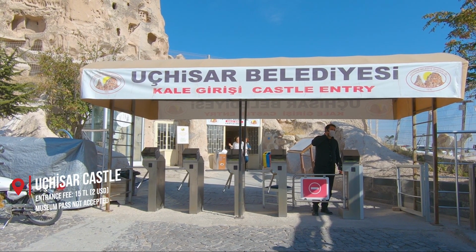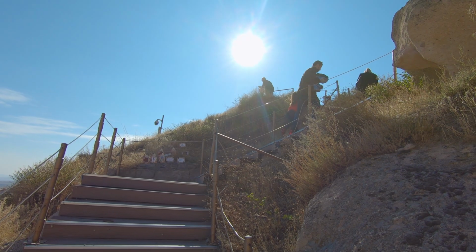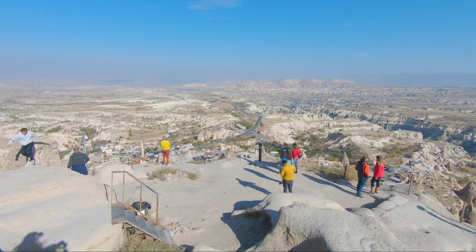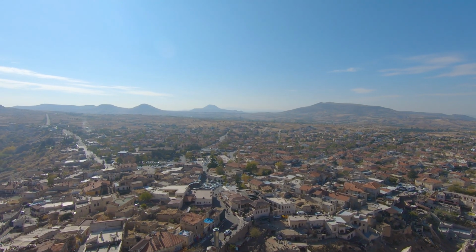The ticket is 15 liras and the museum pass is not accepted. The castle is situated at the highest point of the region, and it used to be the most populated settlement back in the days. Here we can have some of the best 360 degrees panoramic views.